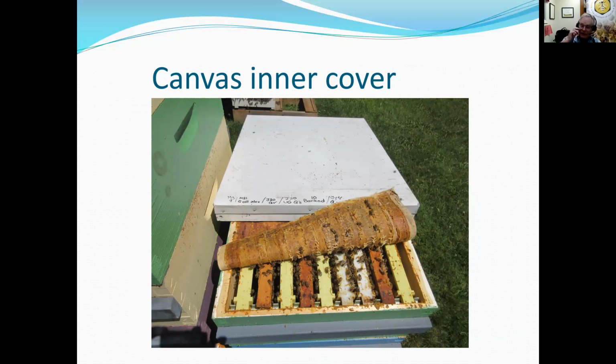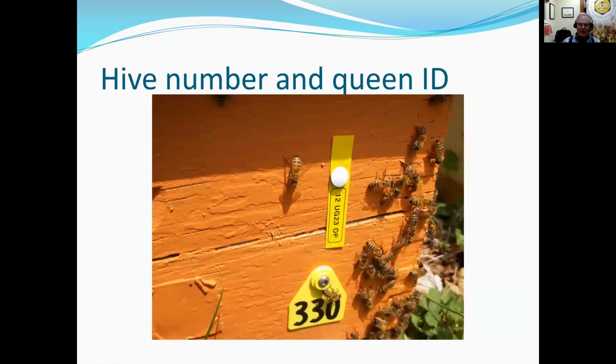I really like it because it's cheap, inexpensive, light, easy to make because you just cut it to size. And you can peel the inner cover back and have a look inside. There's no scraping the top bars because they don't put wax there. And it saves us a lot of time. It's quite handy to use.